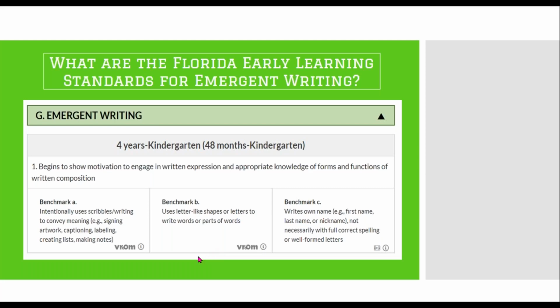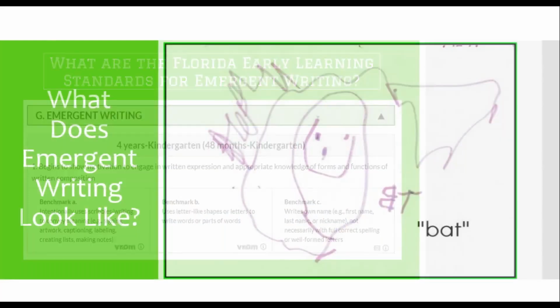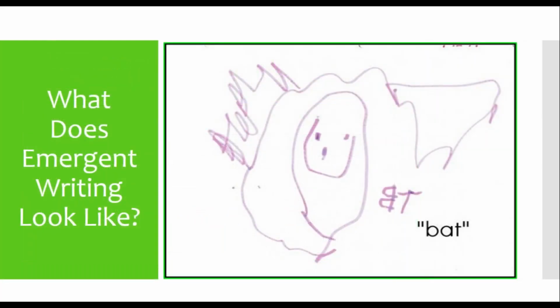Perfect. So remember that when we talked a bit earlier about the VPK standards, they're the goals that we should have approached before the end of the school year. So these are goals that you are working on throughout the year as well. As we look at the different benchmarks, we have to realize that it does not state that the child must have this mastered. Accuracy is not as important as the child understanding the relationship and how writing has purpose and meaning.